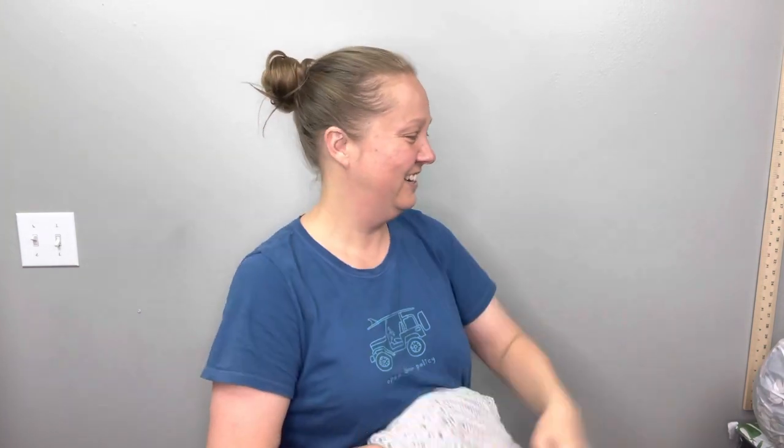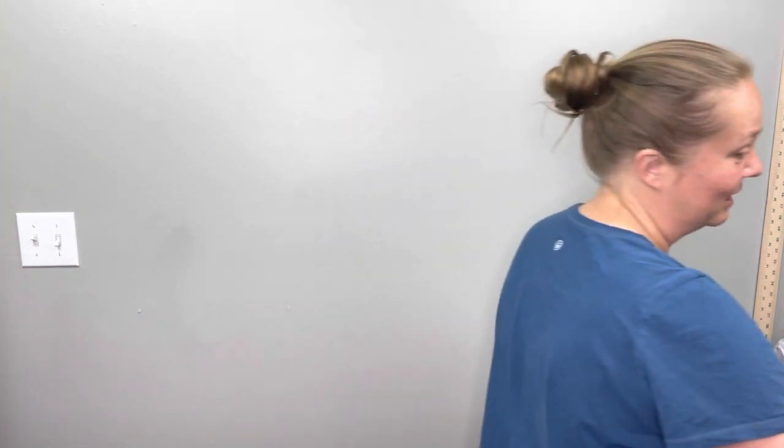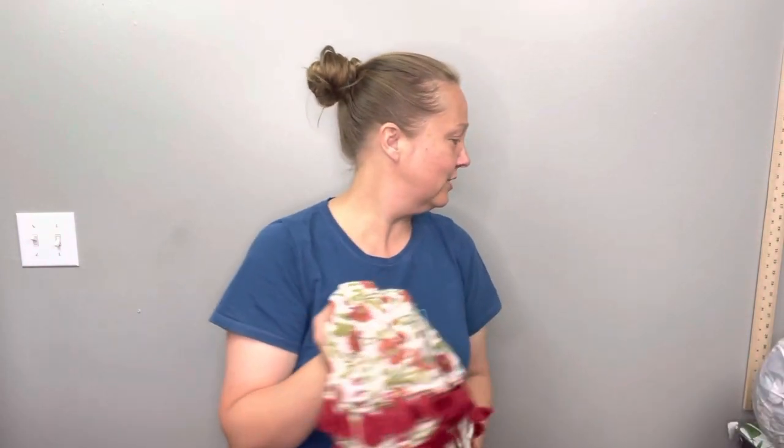$4.99. These prices are so good. Love these prices. Of course, I'm at $7 average, so you're going to see some higher stuff in here. It's usually the new tag stuff that's higher. They do price up their new tags, which is fine. I expect to pay more for new tags.